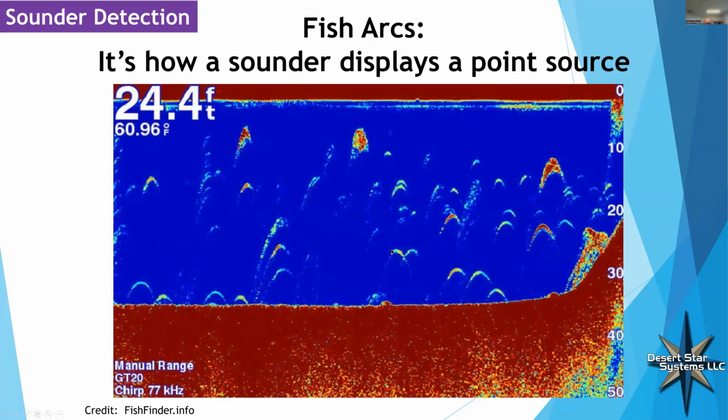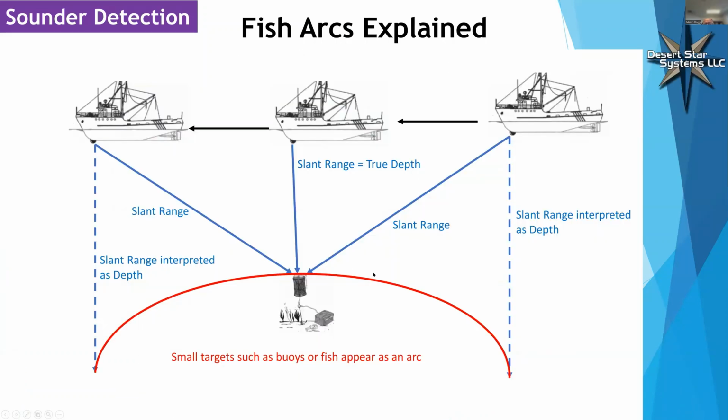Now, why do fish and other small things appear like arcs? Well, it's because when the vessel approaches, the direct or slant range is big. It's interpreted as depth. That's the bottom of the arc. Then we climb up the arc. When we're directly above, the slant range is the same as true depth. And then the arc goes down again.